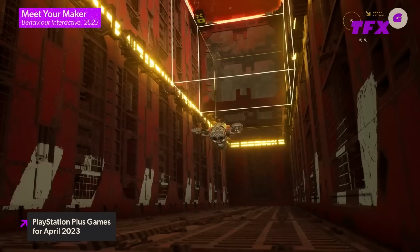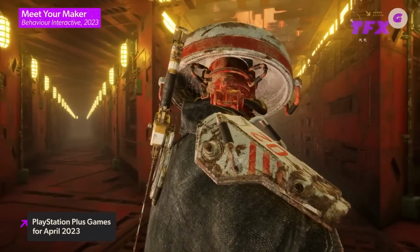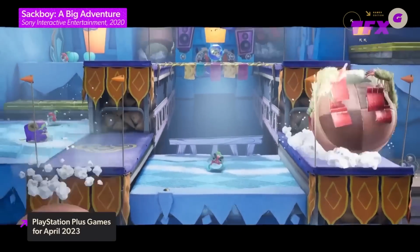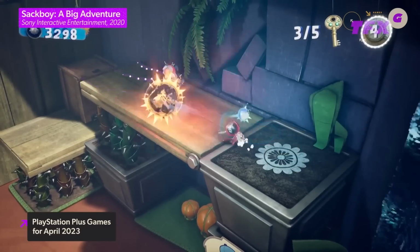The game was developed by Dead by Daylight creators Behavior Interactive, and it'll be interesting to see what kind of user-created levels show up. The other game hitting PS Plus that day is Sackboy's Big Adventure, which features Little Big Planet's adorable burlap hero, but not its creation tools.